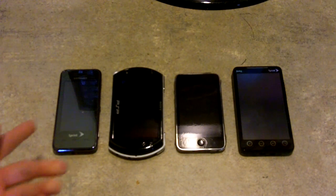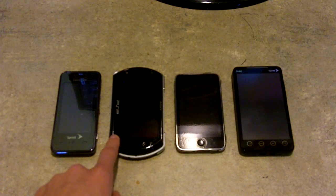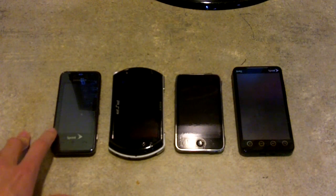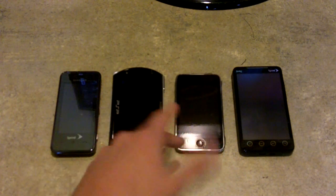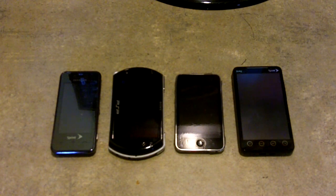a couple different devices. This is my old phone, the Samsung Instinct, original model, Sony PSP Go, iPod Touch second generation, and then here we have the Evo itself. I just wanted to show you first off screen size. The Instinct is a 3.1 inch screen. The PSP Go is a 3.8 inch screen. iPod Touch or iPhone is a 3.5 inch, and the Evo is a whopping 4.3 inch screen. To date, that is the biggest cell phone screen there is, as far as I know. I think there are a few phones out there that are the same, but nothing is over that. So 4.3 inch screen, it's very nice.